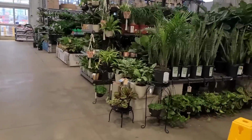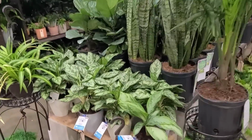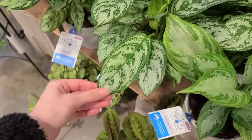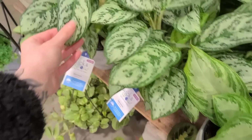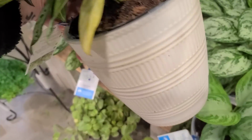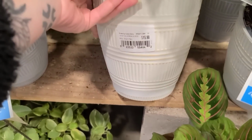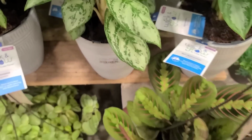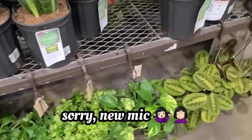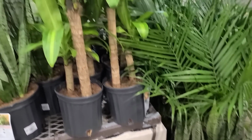Okay, it's Lowe's, and I'm sorry for yelling at you. They have lots of stuff going on in here. Some cute Aglaonema commutatum. Definitely a big fan of this one. I think the leaves are really cute. It was one of the first plants that I ever had. I killed it because I know now that it wasn't necessarily a healthy plant when I bought it, but I didn't know any better when I bought it. So I thought it was my fault and I gave up on Aglaonemas for a little while.